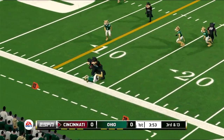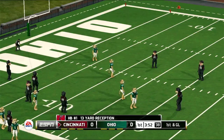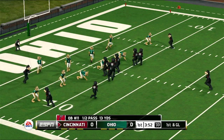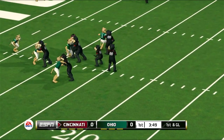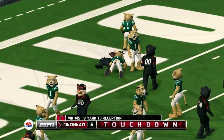Throw, he caught it. And he is drilled at the 9-yard line. That's a gain of 13 on the play. That makes it first and goal. Fires quickly, and they got it. Touchdown.